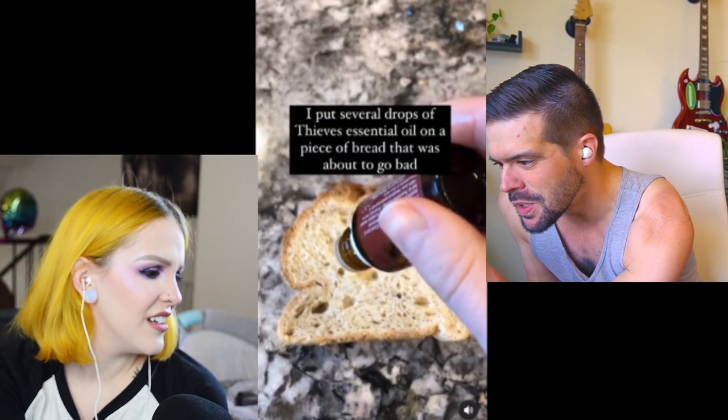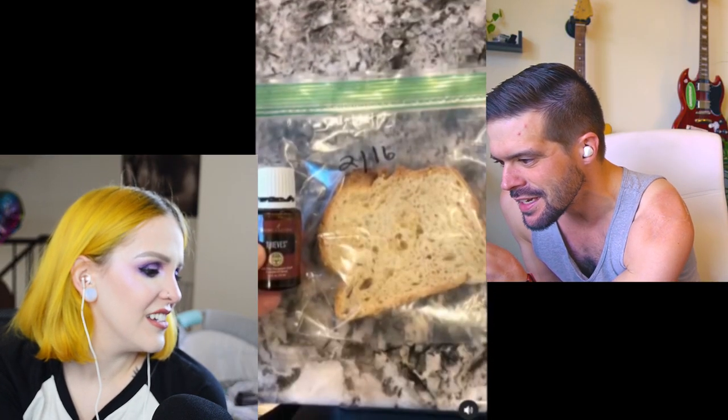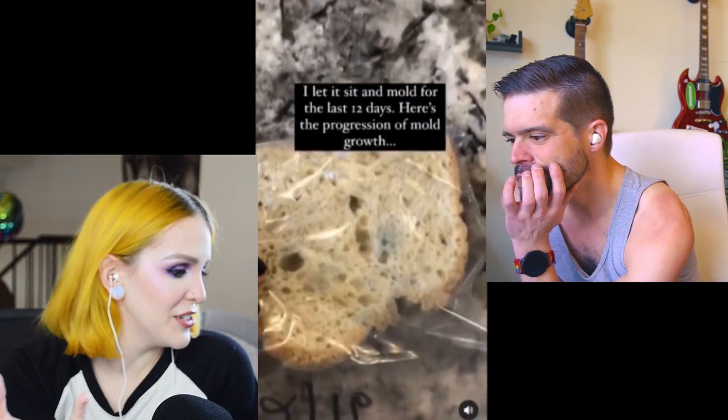Can we see where she put the drop of oil? I want to know if she's checking where she put it. Okay, so there's that big hole in the bread where she put a drop, right? Yeah, she put it in a little crevice.